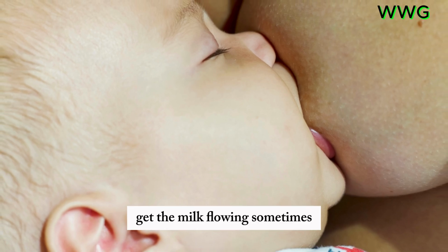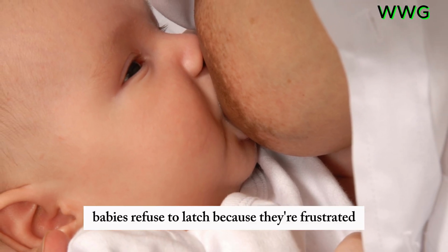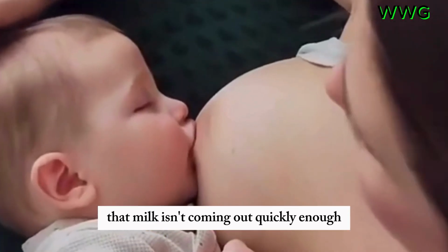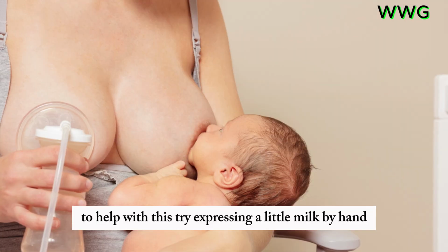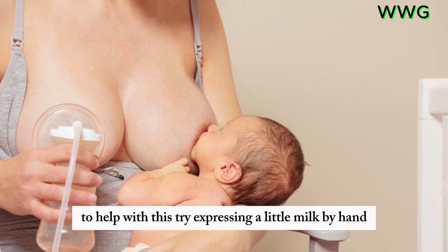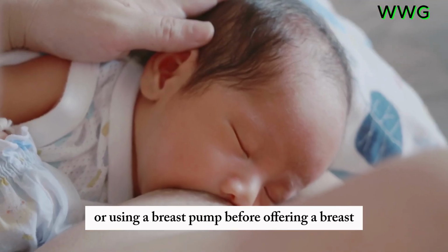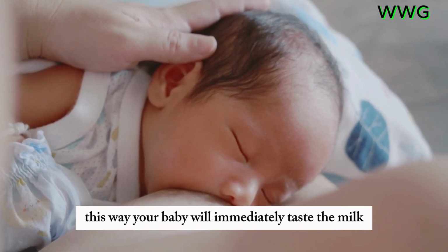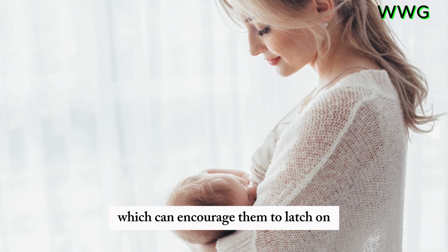Get the milk flowing. Sometimes, babies refuse to latch because they're frustrated that milk isn't coming out quickly enough. To help with this, try expressing a little milk by hand or using a breast pump before offering the breast. This way, your baby will immediately taste the milk, which can encourage them to latch on.